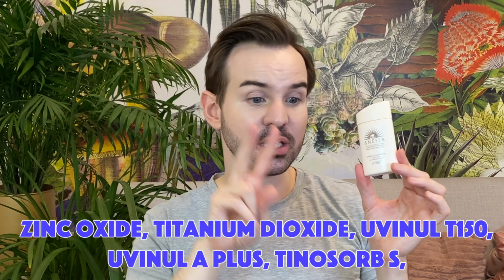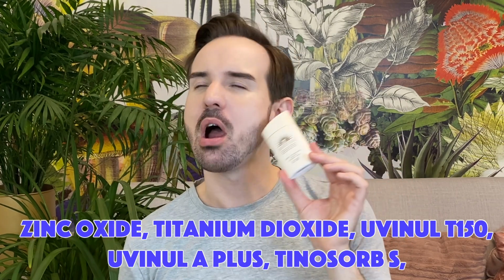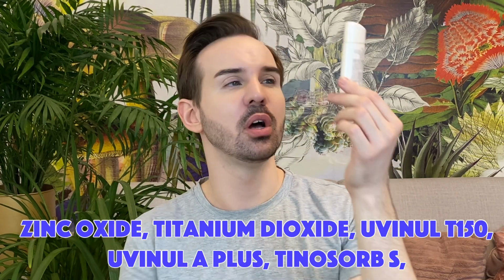The last one that I'm going to show you is from my beloved brand Anessa. This is the Perfect UV Sunscreen Mild Milk. This one doesn't have Octinoxate, doesn't have OCTOCRYLENE, doesn't have Octisalate, and what else? And no AVOBENZONE. It is a beautiful one. Again, with this one, if you have a darker skin type, spend some time to massage it in. My friend Satya managed to use it on her face, and like I have said, she has a darker skin tone. So this one is a milk.